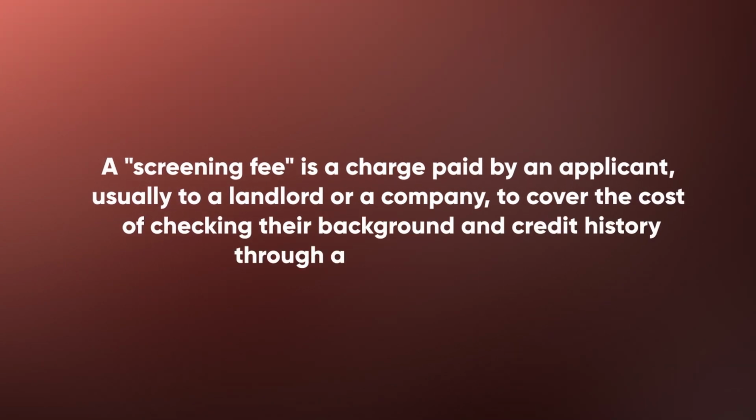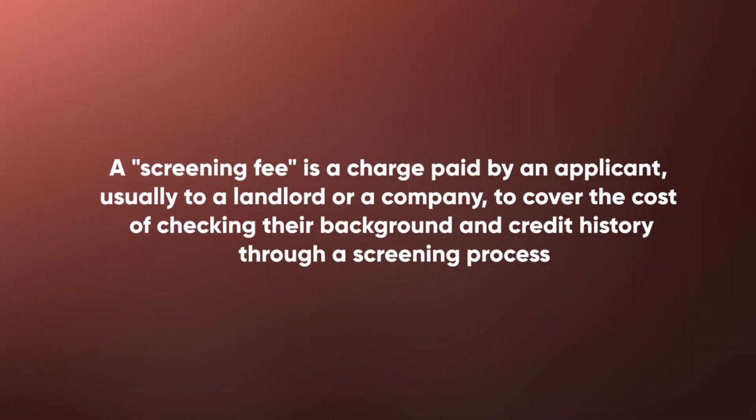So this little doozy is called AB 2493. If you want to charge a rental screening fee, a screening fee is like a credit fee. If someone applies for your property, usually you charge 30, 40, 50 bucks and it covers the cost of the screening fee. To do that at all moving forward, you have to select one of two options.